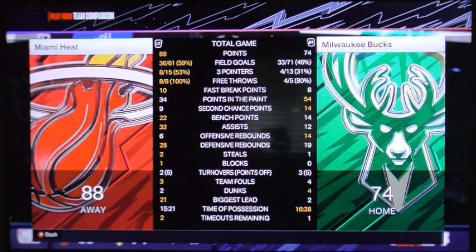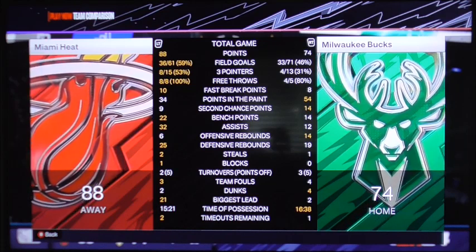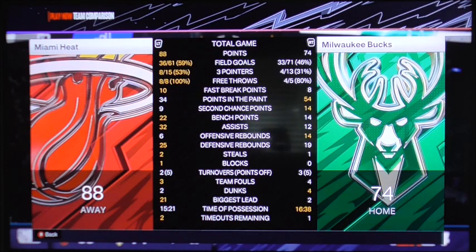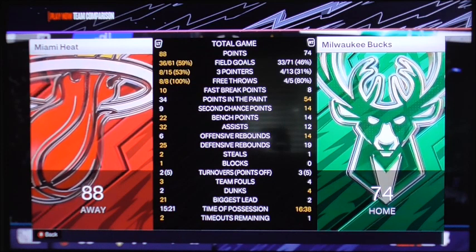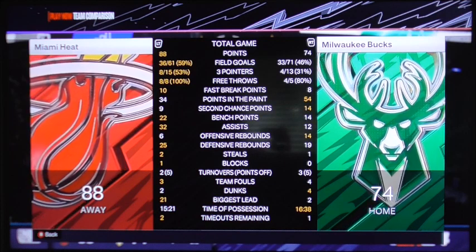Well, it's time now. I guess that might be it. Hopefully we'll find out soon who makes the conference finals. I'm thinking that the Celtics and the Heat are going to be in the conference finals. I've seen them in the last postseason. They made it all the way, but hopefully they might do this one again.